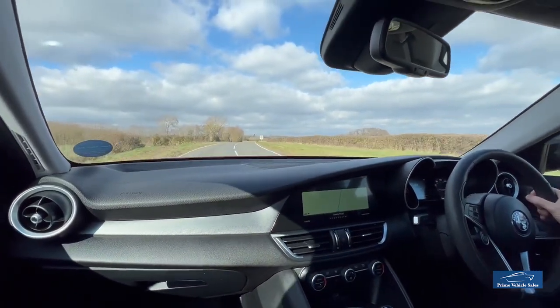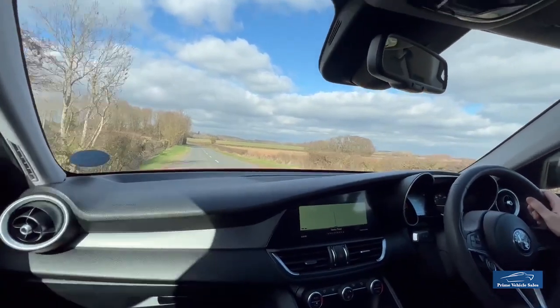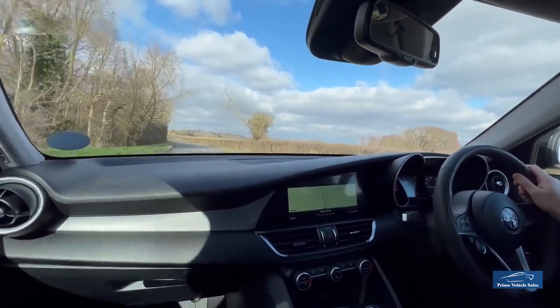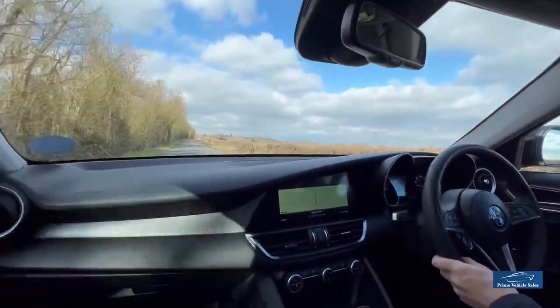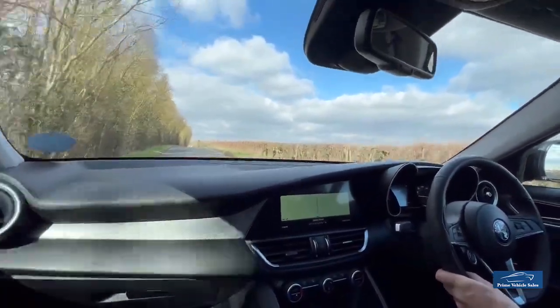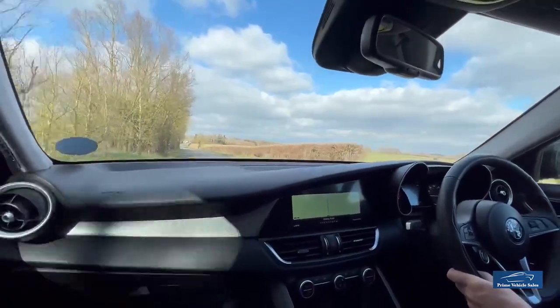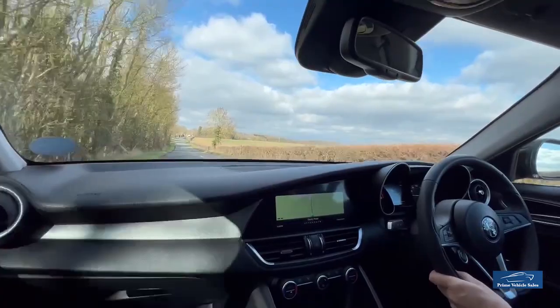It's in the lovely dark Monza red metallic, so it looks really cool with the graphite alloys. And it's also got upgraded black exterior pack, so mirror covers are in black. It's got rear privacy glass. It's got a gloss black rear spoiler, the Quadrifoglio spoiler on the back as well. So it's a really, really nice looking car, which hopefully you've seen from looking at the photos.